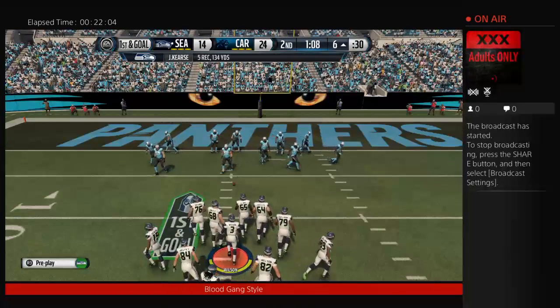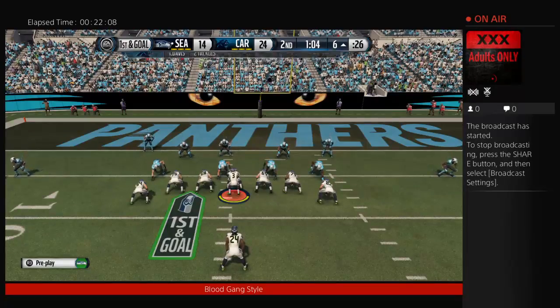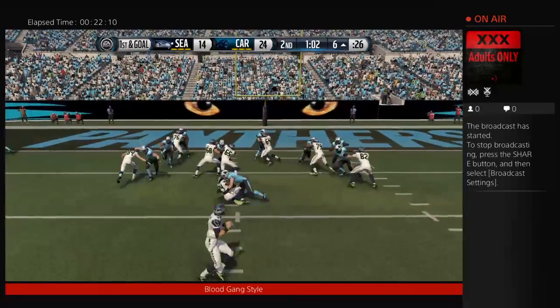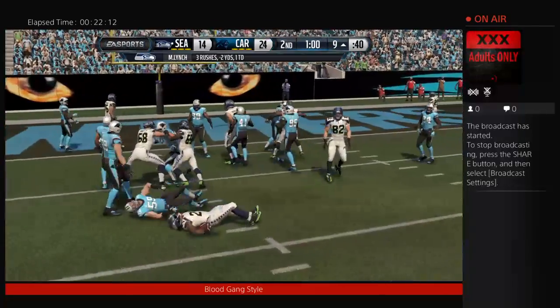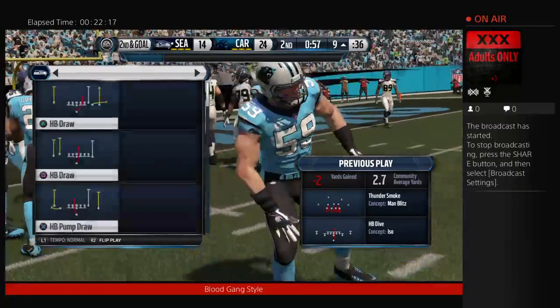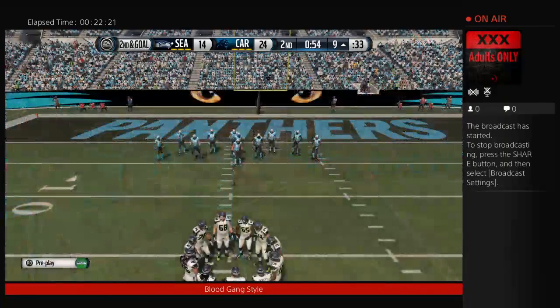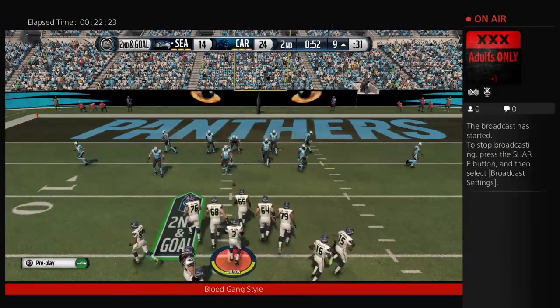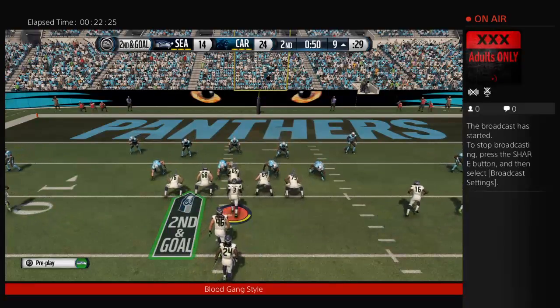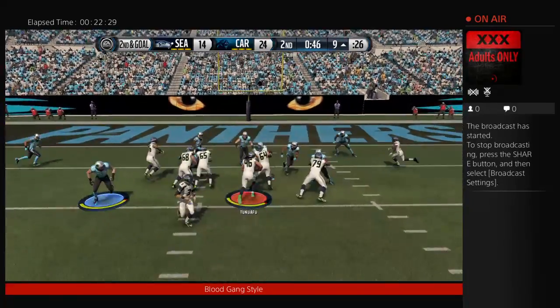Wilson's completion percentage, 70% on the day. Let's see how they back up the big play here. That's Kuechly flying in to make the tackle. Oh, my gosh, it is the worst thing you can do on the offensive side. This drives coaches crazy. When you get down near the goal line, you run the football and you lose yards. That's just not being tough enough.